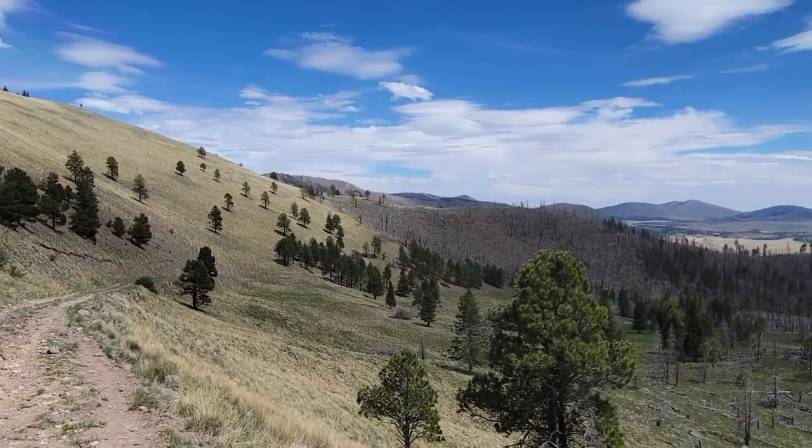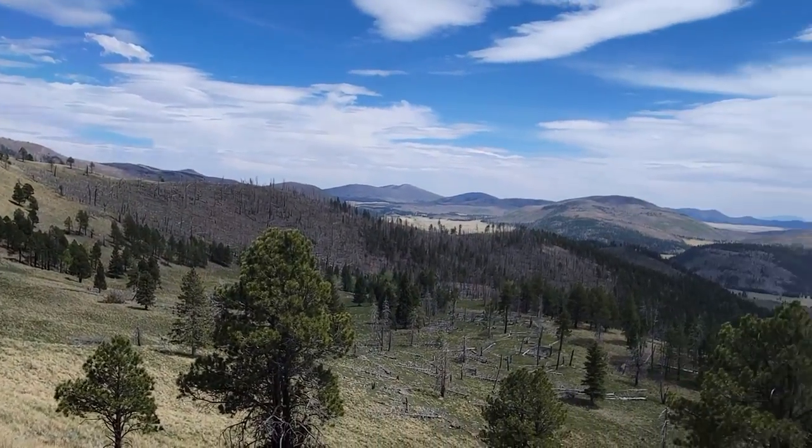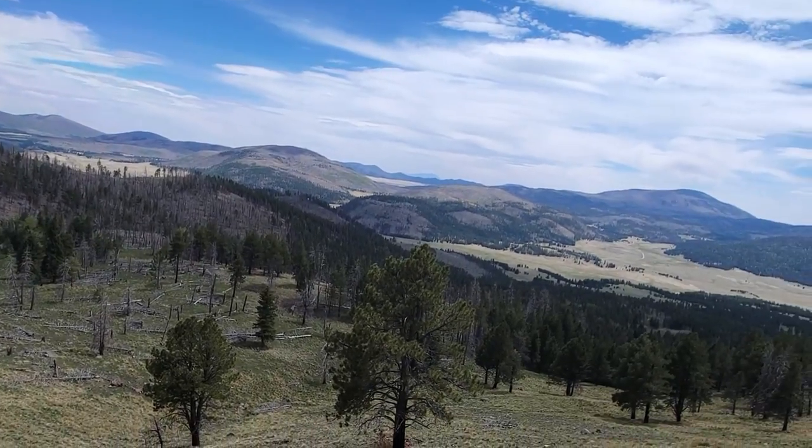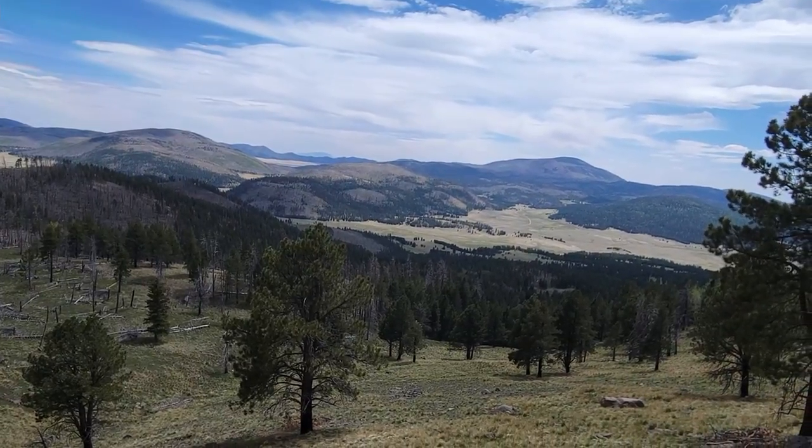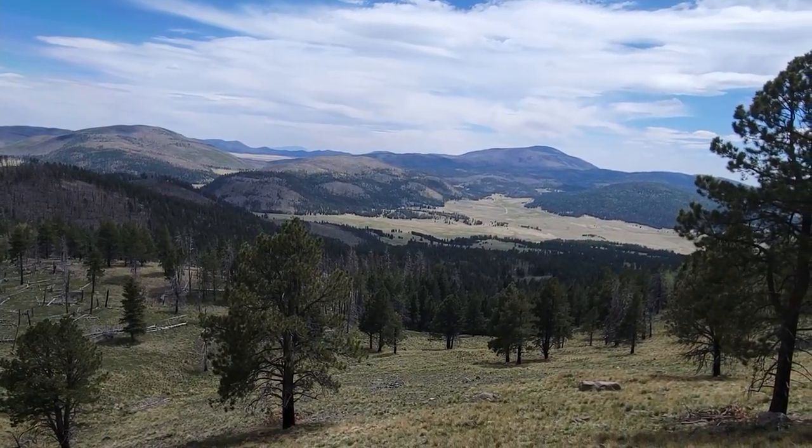Whew. This is one of those hikes where it's not super tough, but it is tough. But it is worth it. Oh my gosh. I'm not even to the top yet.